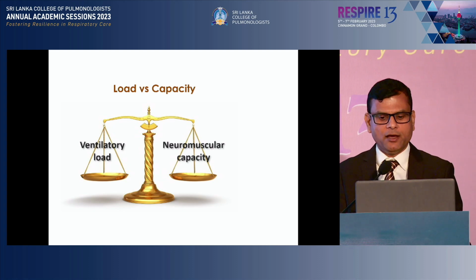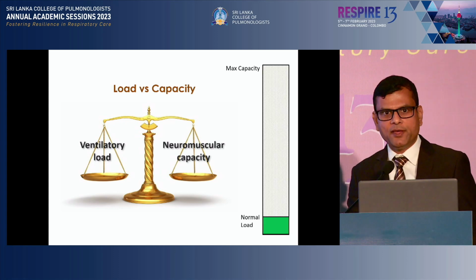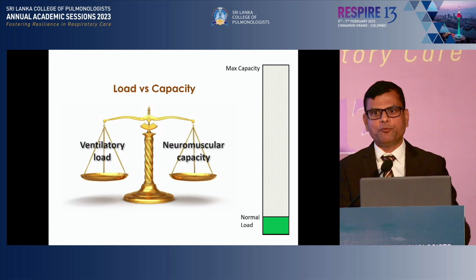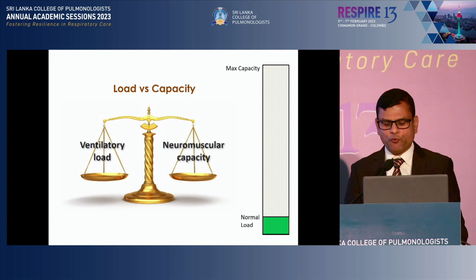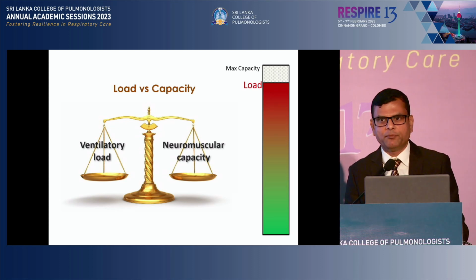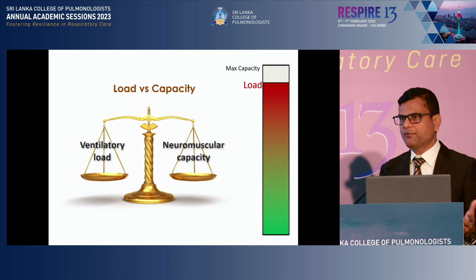On one hand, we have this muscle pump composed mainly of the diaphragm and the intercostal muscles. This muscle pump has a certain maximum capacity of work of breathing. On the other hand, we have some load on the respiratory muscles, which is fortunately small enough, the resistance and the compliance, so that we have a huge reserve for breathing and we can continue breathing until we die. Now, when we have a problem with weaning, we have a problem with this capacity and load balance. This could be problems with resistance and compliance, or problems with diaphragmatic dysfunction, things like that.